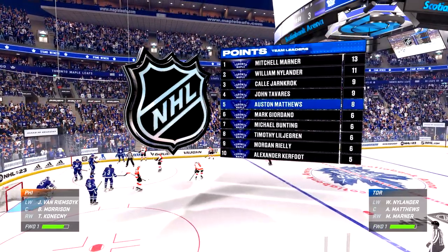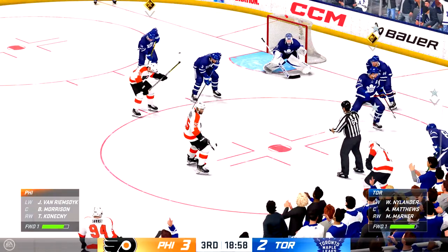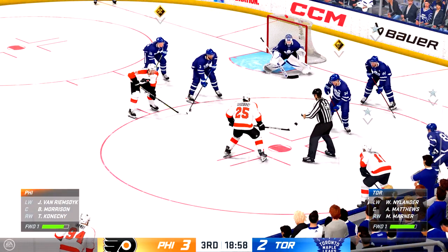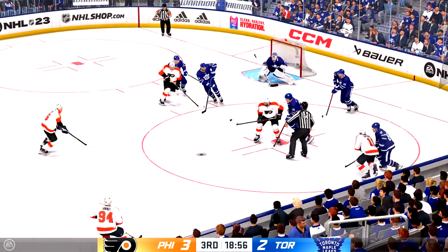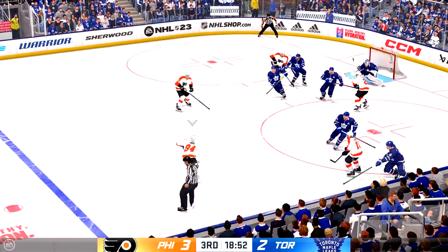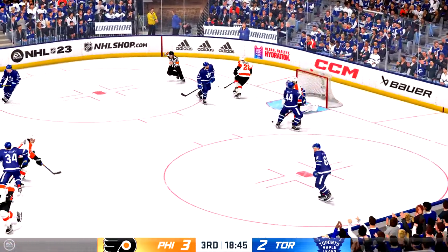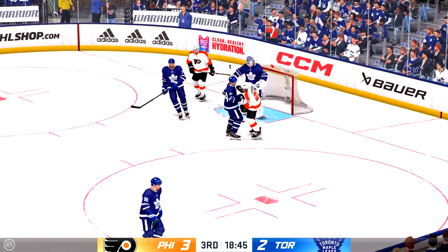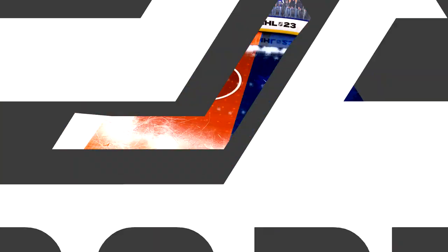Still plenty of time left in this frame. Toronto's trailing by one. Philadelphia's won the draw and they'll go to work. Drives to the sweet spot and a quick save on that one. We often talk about a goalie's reflexes. You've got to have quick hands to make a glove stop like that.